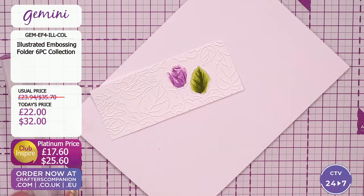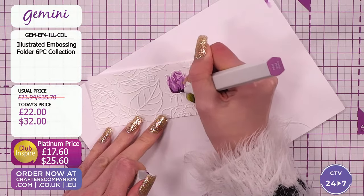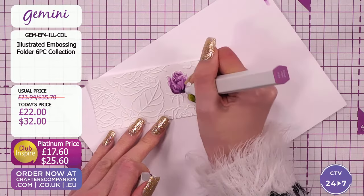And then once you're happy that you've got enough of that mid-tone on, let's flick up to our darkest within our three pen blend, which is our PV4, and start to add those shadows onto our image just like so.